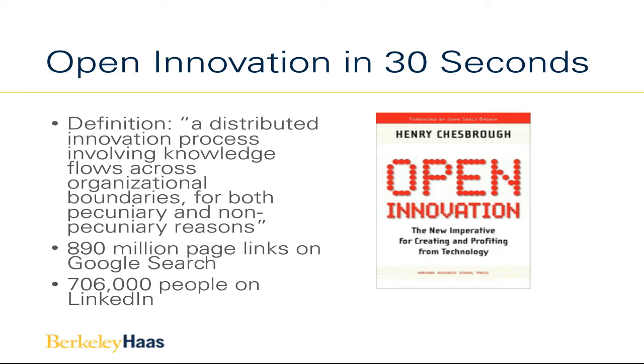When I wrote this book in 2003, I did a Google search on the term, and there were very, very few links that resulted, and none of them had any particular meaning. The word open and the word innovation had just showed up in the same place. More recently, this year, I did the same search on the same search engine and got over 800 million links. So this has really become something in the last 17 years. And on LinkedIn, if I search for people using open innovation, I got more than 700,000 people who have open innovation as part of their profile.